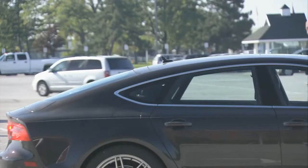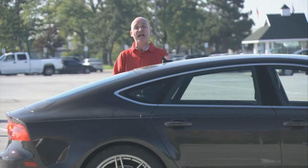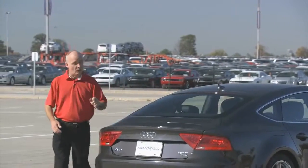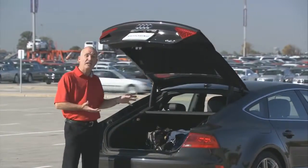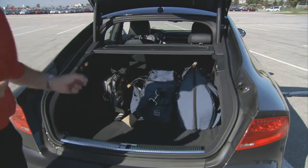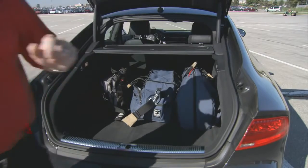One of the surprises with this A7 hatchback is that in spite of this really fast rear roofline, there is actually plenty of rear seat headroom, and it's not a pain to get in and out. The one thing you do appreciate about the hatchback design is utility. This thing has about 19 cubic feet of cargo space with the seats in the upright position and 49 with them folded flat. It's also nicely squared off, so you get to use all of that capacity.